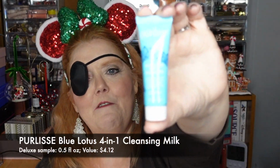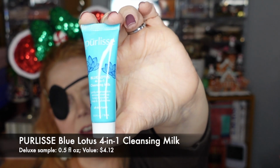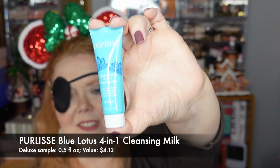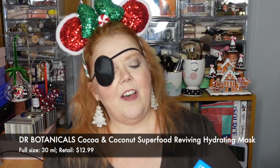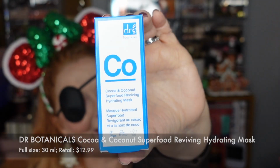Next, from Purlisse, we have Blue Lotus 4-in-1 Cleansing Milk. This comes in 2 retail sizes. There is a 3.4 fluid ounce is the closest to this. That retails for $28. This is a half fluid ounce, so the value on this would be about $4.12. And from Dr. Botanicals, this is Cocoa and Coconut Superfood Reviving Hydrating Mask. This is a 30 milliliter full size, and it retails for $12.99.